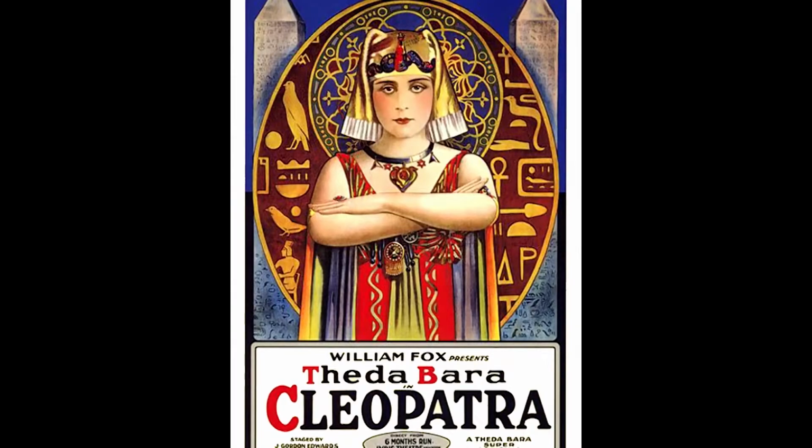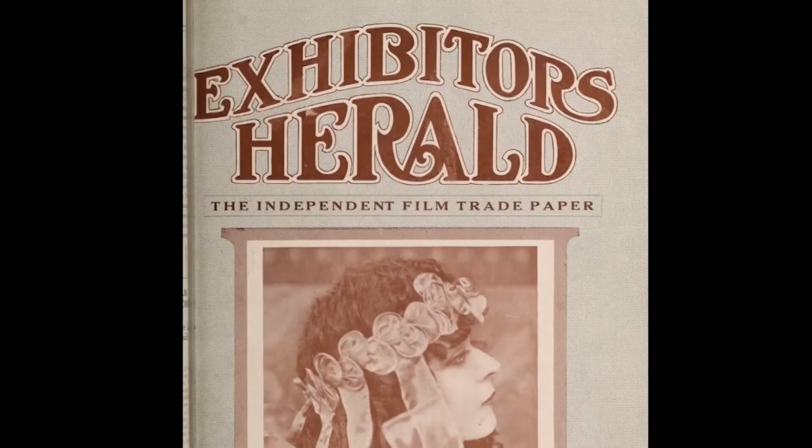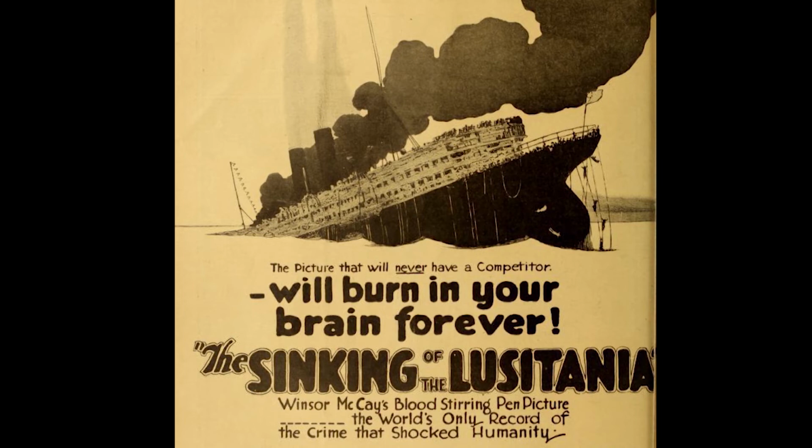You think about the poster for Theda Bara and Cleopatra, or this eye-catching poster for 1916's The Green Spider that was produced in Russia. There were magazines that went to the many movie theater owners, advertising movies that were near completion, that the theater owner could book. And sometimes they'd be very elegant in their advertising, like this 1916 version of Romeo and Juliet that was actually filmed in the Huntington Bay, Haleside area. Unfortunately, this film is now lost. Sometimes the film producers would use current events, like the sinking of the Lusitania, to advertise this film.